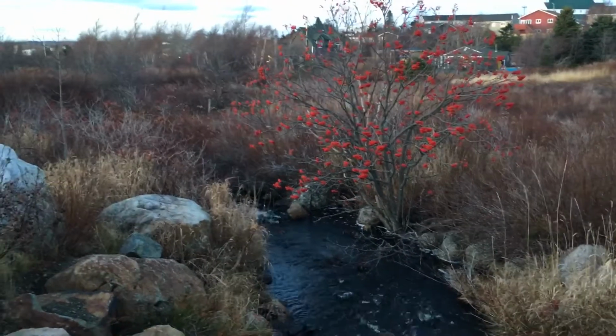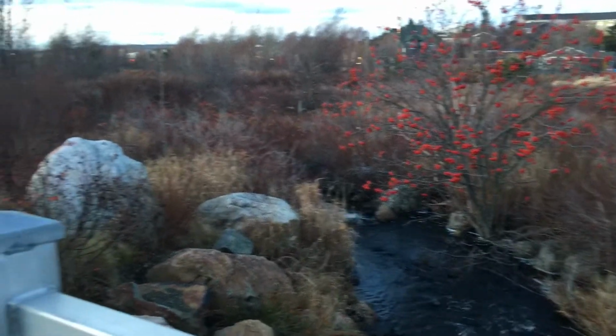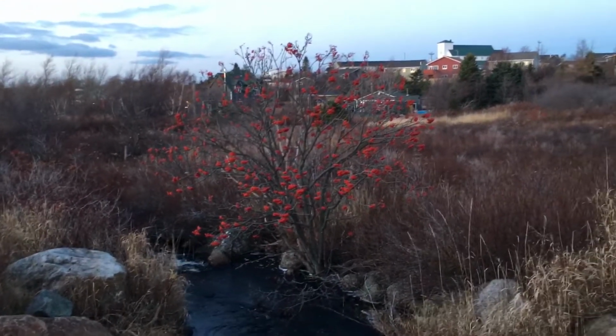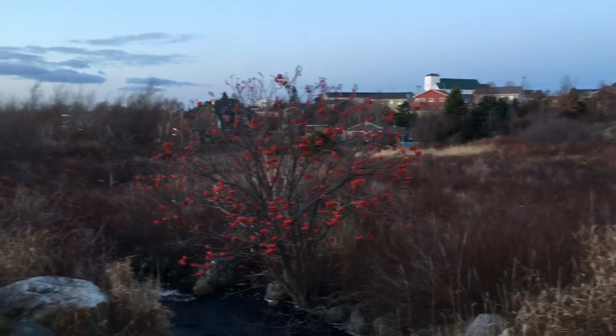It's around sunset there now, the sun's getting pretty low in the evening. We're at the Foxtrap Bridge, and not the bridge for the road, but the bridge for the railway. And looking at this beautiful dogberry tree. There's no leaves left, but boy, is there a lot of berries here. You can see All Saints Church in the background.